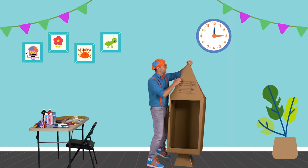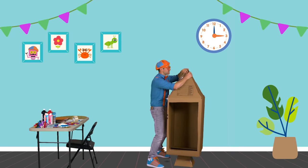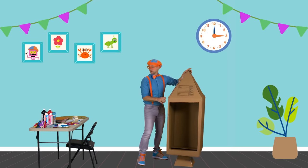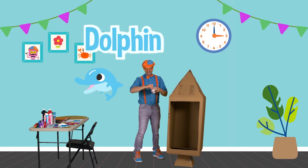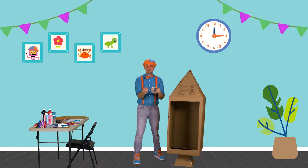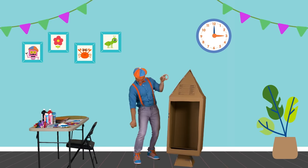Okay, put that there. I love making things out of cardboard boxes. You can make so many things. Today we're making a rocket ship. But one time I made a monster truck, another time I made a dolphin, and I named that dolphin. What was that name? I think it was Dolphy. Oh, sometimes the tape gets stuck, but that's okay. We got it. All right. There we go.